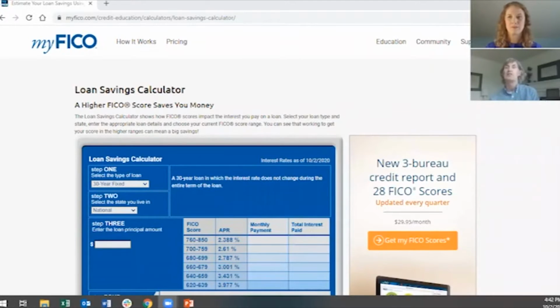So having a higher score can result in, for example, having less down payments to make, a lower down payment or a lower deposit. It can be the elimination of fees, for example, on a credit obligation. It can result in having higher lines assigned to you when you're applying for credit. And it also has effects on the interest rate. So there's a lot of tangible areas where having that higher FICO score actually saves you money.